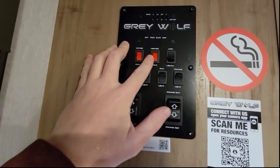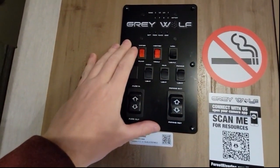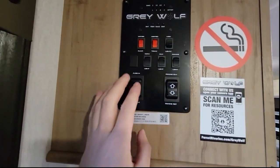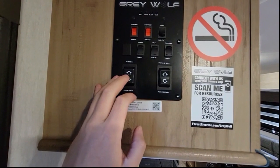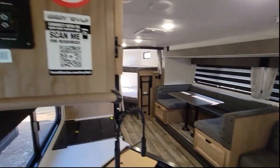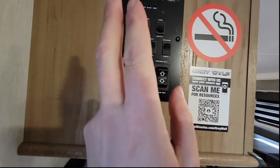Most likely you won't need the heated tanks. That's only if it's going to be really cold and you need to keep them from freezing. And what I'm going to do is go ahead and slide this slide out and then come back to this. The slide is out.